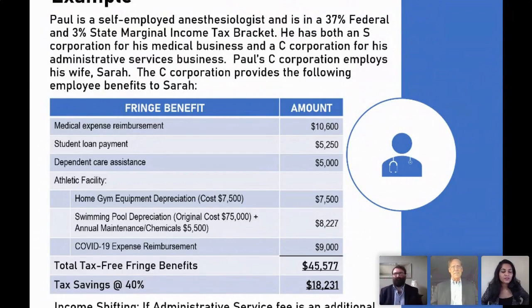Okay. So our example is based on everything that we covered here. We're just going to show in numbers how this particular person is going to be benefiting from having a C corporation. So Paul here is a self-employed anesthesiologist, and he's currently in a 37% federal and 3% state marginal income tax bracket. Here, one of his best advantages is he has both an S corporation for his medical business and a C corporation for his admin services.